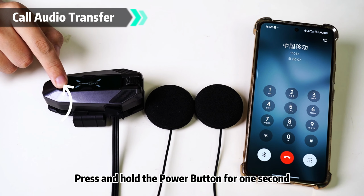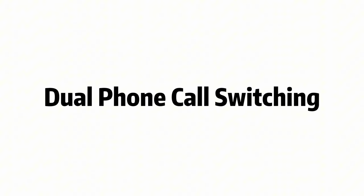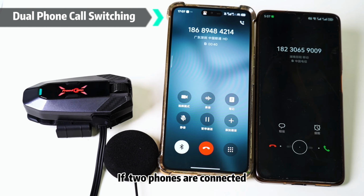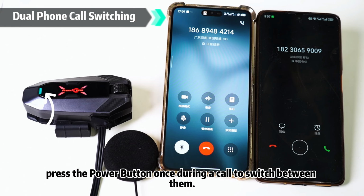Press and hold the power button for 1 second to transfer the call audio between the headset and your phone. If two phones are connected, press the power button once during a call to switch between them.